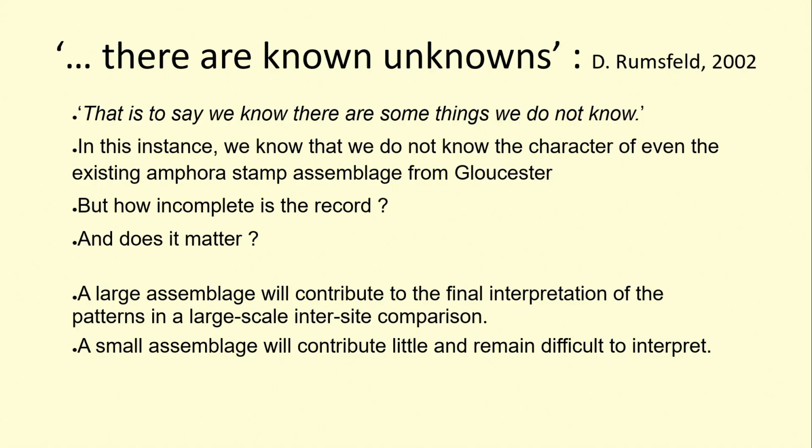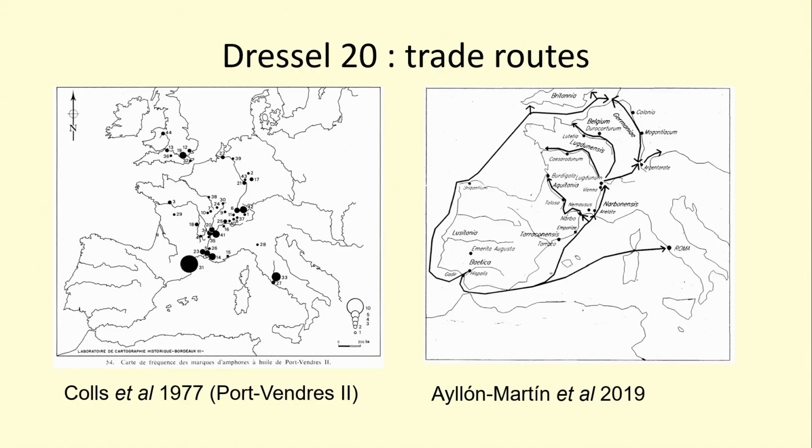So how incomplete is this record? Does it matter? I think it does matter, because these data sets are being taken and then people are building hypotheses on top of them. It's not only that Gloucester doesn't appear on that map, but it's not contributing anything very much to that plot. Whereas a larger assemblage would contribute both to its interpretation and also to the interpretation of the other sites that are on the plot. So that's one of the problems.